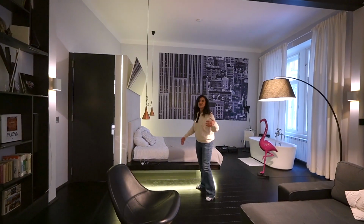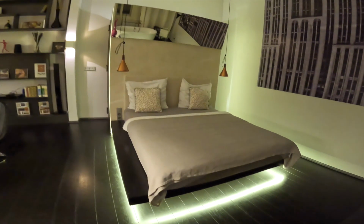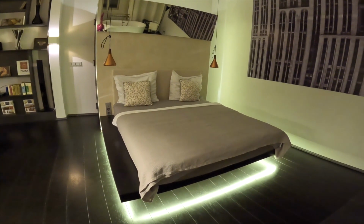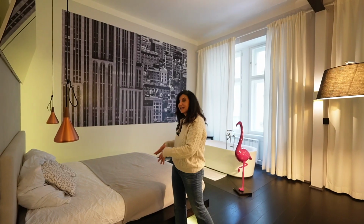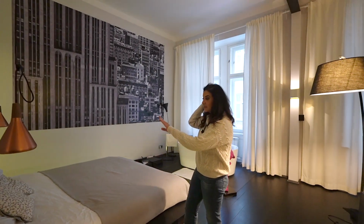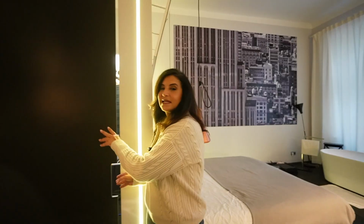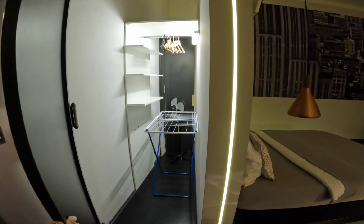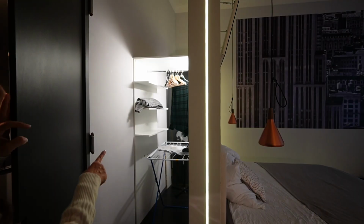And then we come into the sleeping area. Love the ambient lighting that we have here. And let me say that this bed is comfortable. Very soft bed, like you're sleeping on a cloud. There are plugs on either side of the bed, which is a plus. And then right behind the bed, there is a closet. Of course, you can see our clothes, and there's a place where you can hang and dry your clothes.